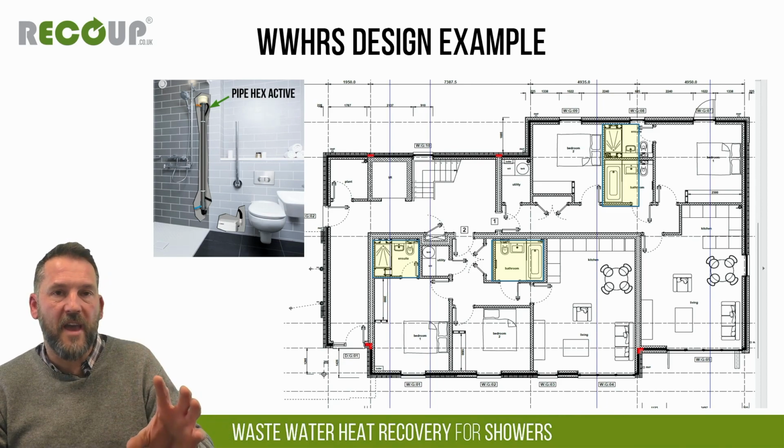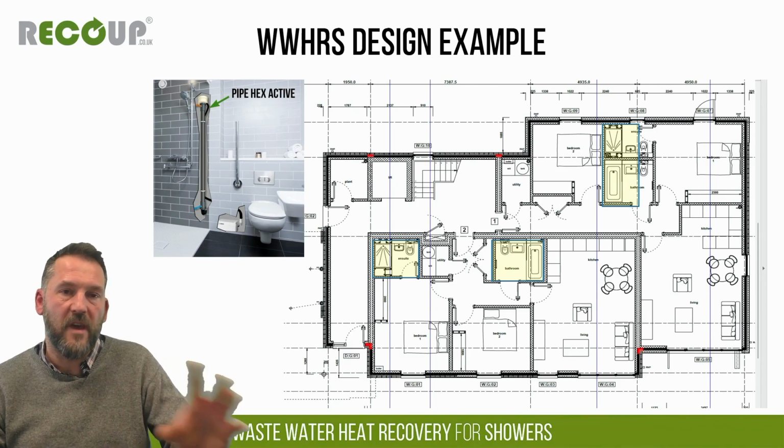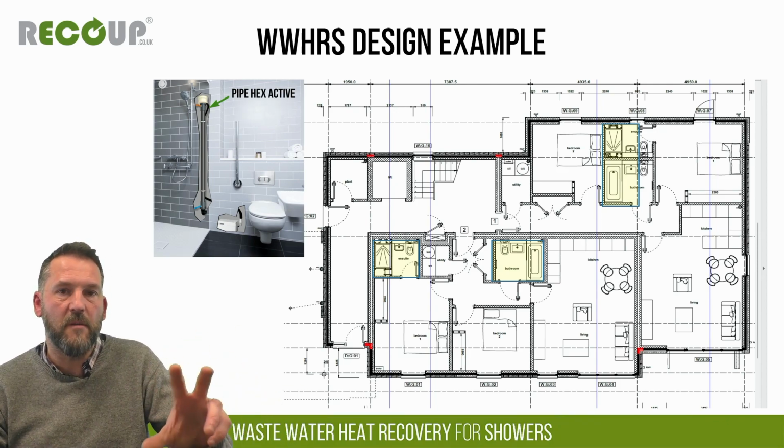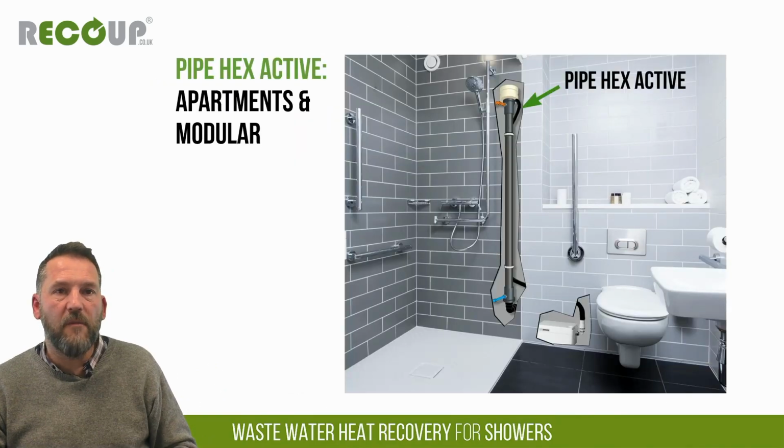So you could look at the Hex Active either as System A as the primary shower, or in conjunction with the EasyFit as System B, or maybe swap the System A and B around depending on which showers are going to be used the most. So again, as I said, we have solutions there, relatively simple to install, but lean on us as much as you need to.